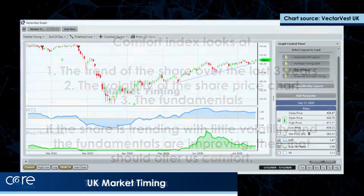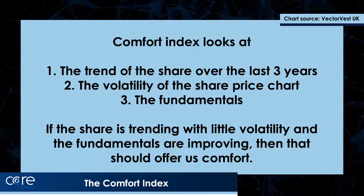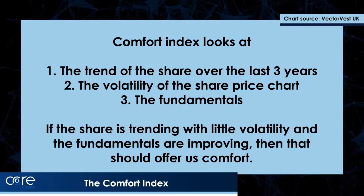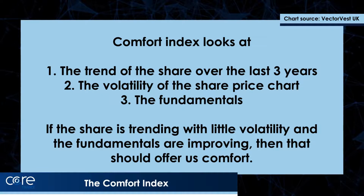Now, in swing trading, what I want to try and do is to hopefully buy a pullback in a very strong trend. And VectorVest has a proprietary tool to find shares that are in the throes of a strong trend. It's called the Comfort Index.